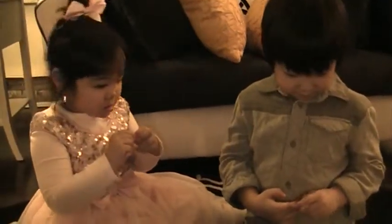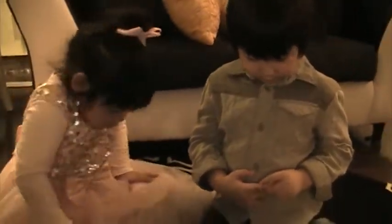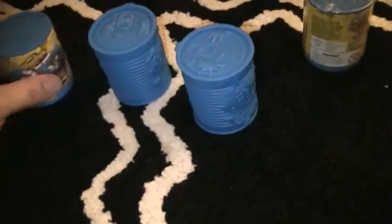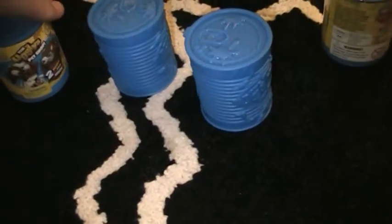This is the third installment of Noah and Emma's Toy Chest. And on today's episode, we're going to feature the Ugglys Pet Shop, Series 1. And they have six of them. Looks like Emma already got a head start. So go ahead and open them up and see what we have.